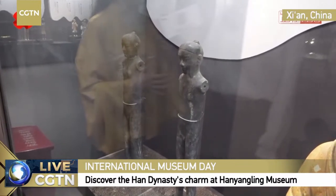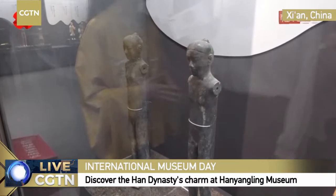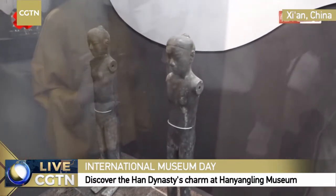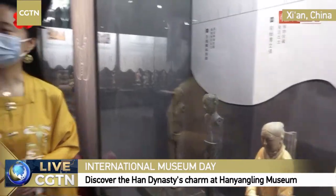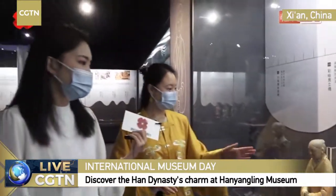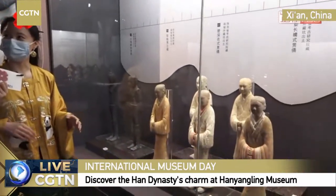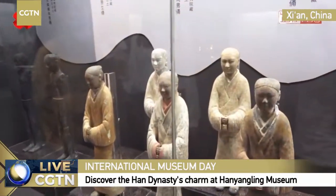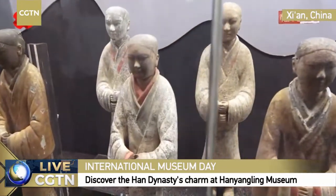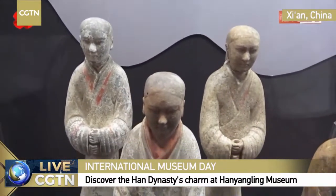So actually, that's how we found these in the United States. They had an hour before the auction company was to bring all these to the auction. That we believe could be something related to this town here in Shaanxi. And then finally, we brought all these figures back.